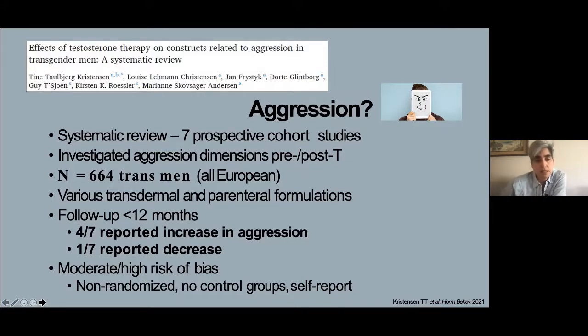So in these studies, it's pretty mixed, actually. They're small studies. These are all European studies, but 4 of 7 reported increase in aggression. 1 of 7 reported a decrease.